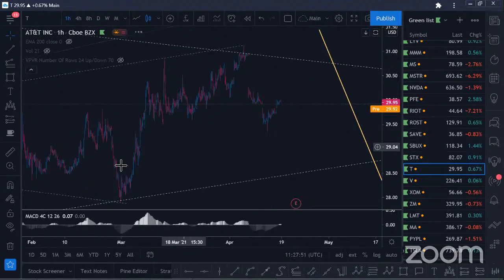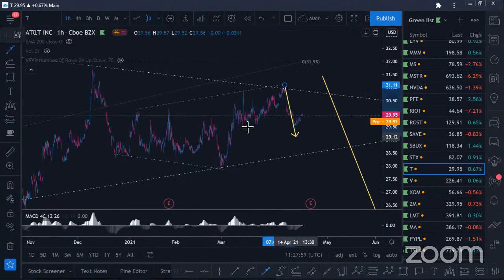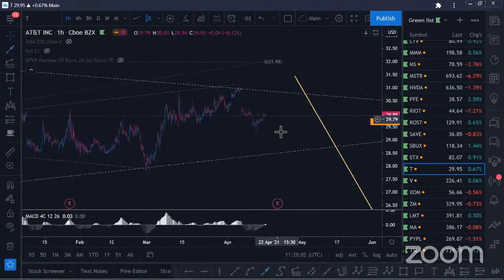AT&T finally starting to get some downside after a very strange structure. You can see good downside momentum. Looking for a little bit of a correction here and a very nice short in this region. So keep an eye on that.